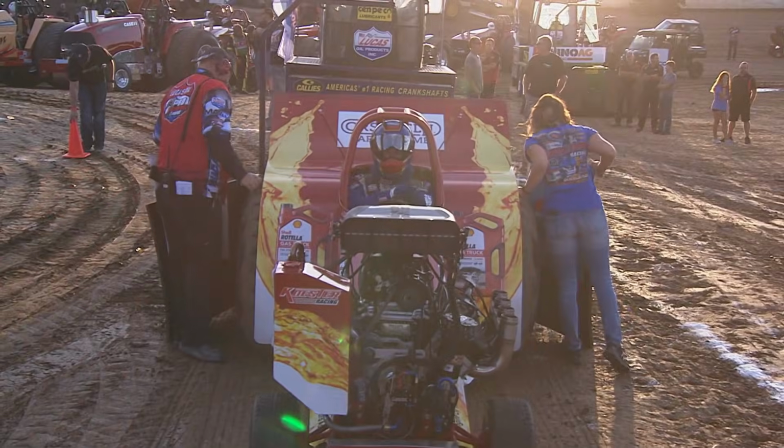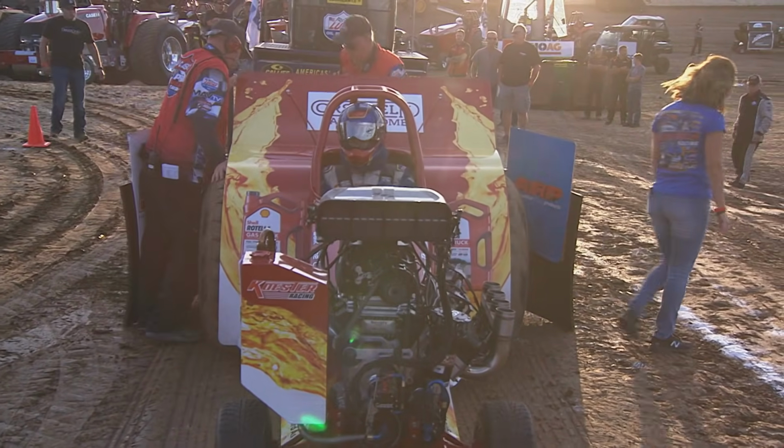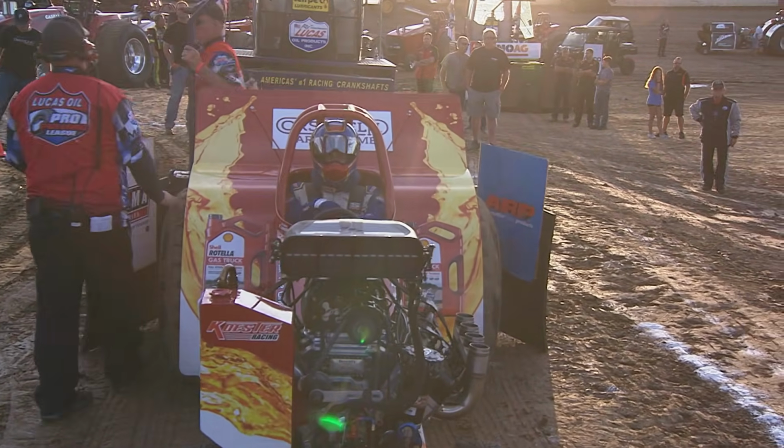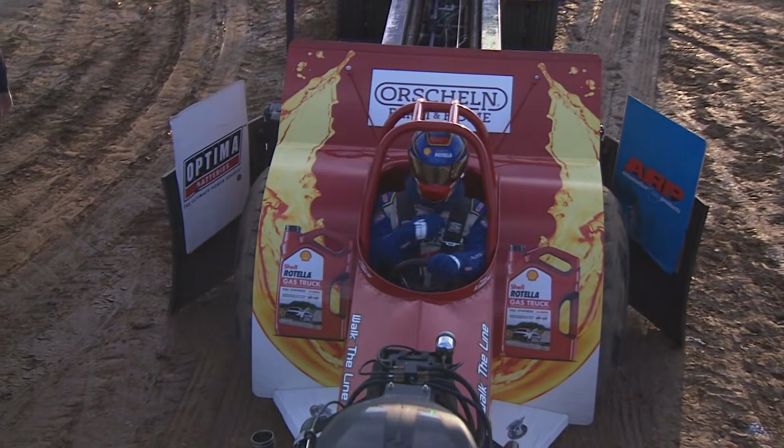And we saw Adam Kester a little bit earlier in the category on another tractor called the Footloose, and this time he'll be behind the wheel of Walk the Line.